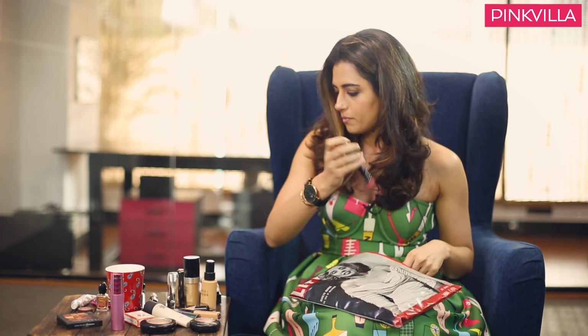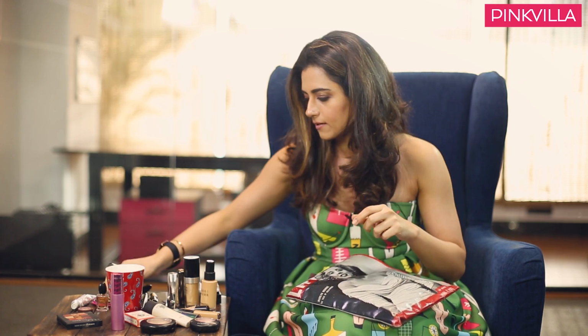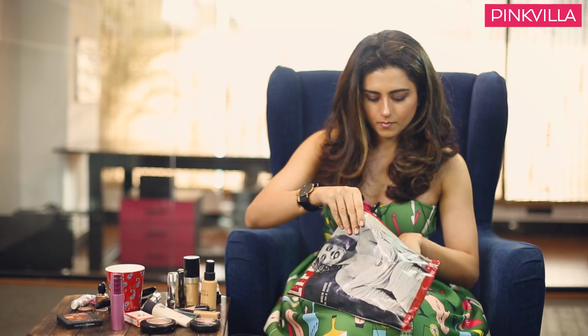Yeah. So this is the shade I'm wearing right now. This is my favorite shade. I have more like this. I have one more. Okay. So these two are my favorite shades. This is by Bobbi Brown. This is by MAC. It's called Please Me. I love this shade. I can like live in it.